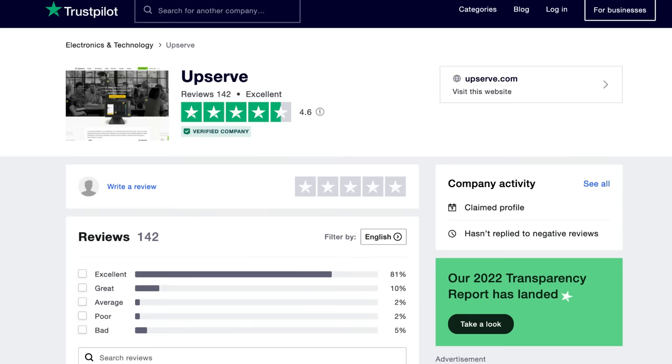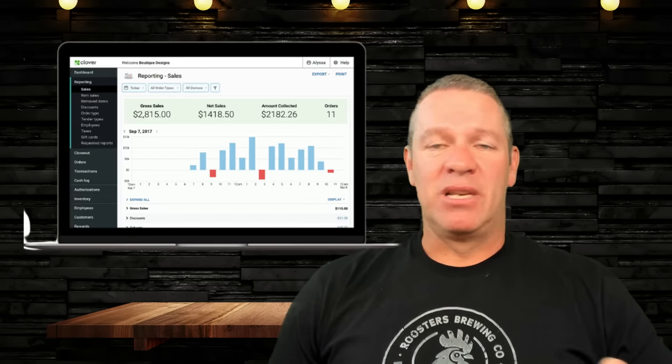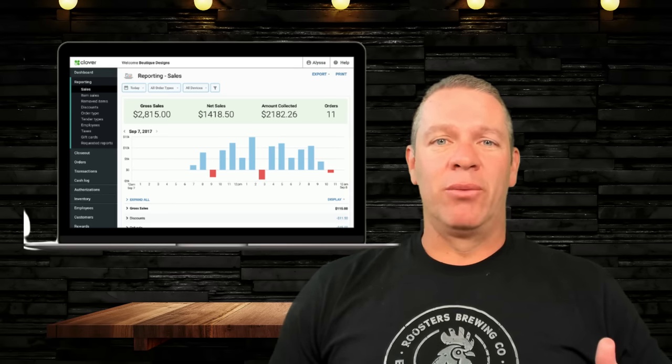And as a comparison, just so you don't think Trustpilot is a bunch of skeptics, Upserve, my top-rated POS system, has a rating of 4.6 stars, and Toast, which is also very popular, has 4.0 stars. So there you go. It's just a little more feedback from a different source. As far as Clover reporting goes, it's fine, but it's very basic. So if you're someone who likes to view reports to make intelligent business decisions and make more money, Clover reporting is going to be a little sparse for you, but it does have all the basics.